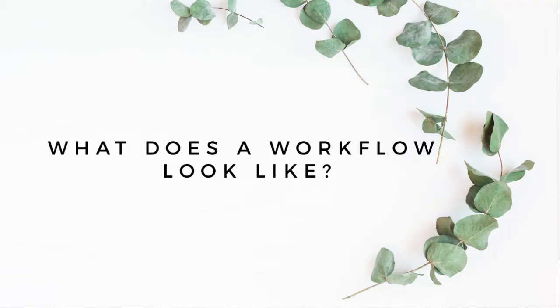So what does a workflow actually look like? Well, a workflow can be as simple as you want it to be or as complicated and as detailed as you want it to be. And it really does depend on the kind of person that you are and how much prompting you need. So let's take a look at a very simple workflow, and I'm going to use the example of a blog post that I referred to at the start.